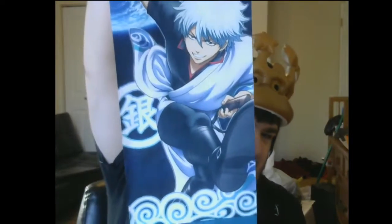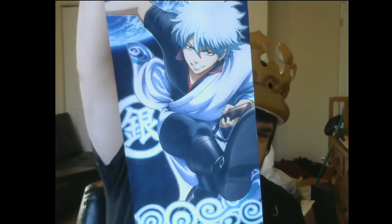It's a Gintama wall scroll. That's pretty sweet. Always wondered how wall scrolls came packaged. Guess that answers my question.